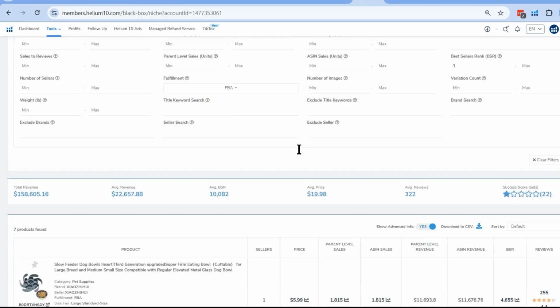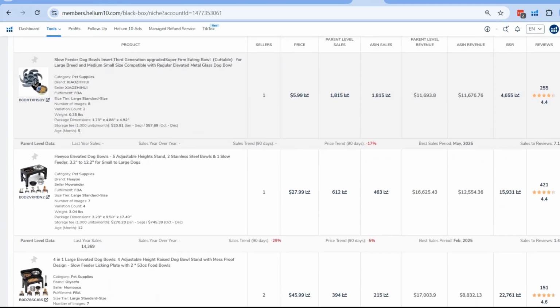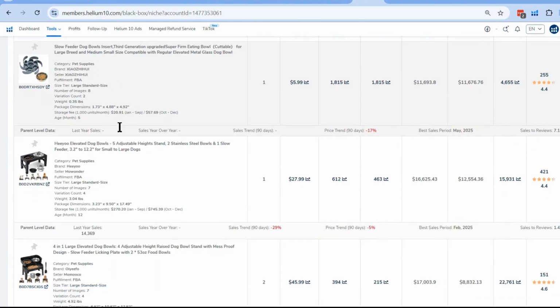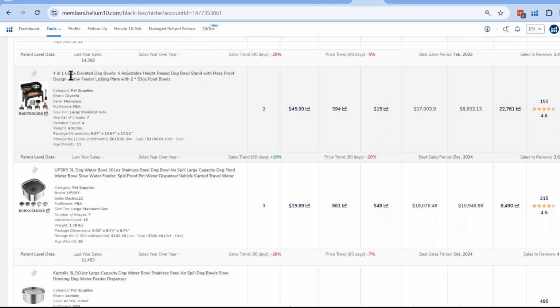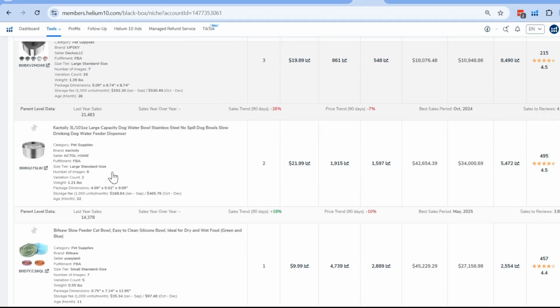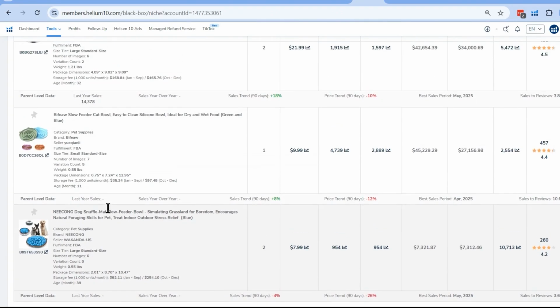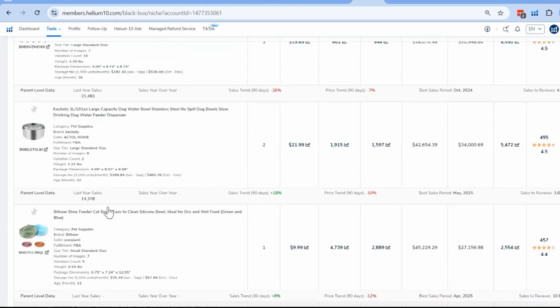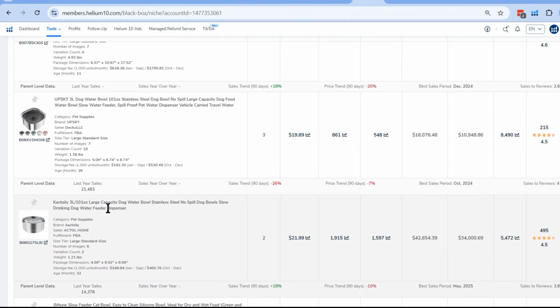Another type of product could be slow feeder dog bowls. The problem-solving niche for this product is that it solves the problem of pets eating too fast. Multiple differentiation angles can be different materials like stainless, silicone, and plastic. Another one is sizes for different dog breeds and creative maze patterns to slow feeding. Another is bundling potential. Pair with elevated feeders or portable travel bowls.